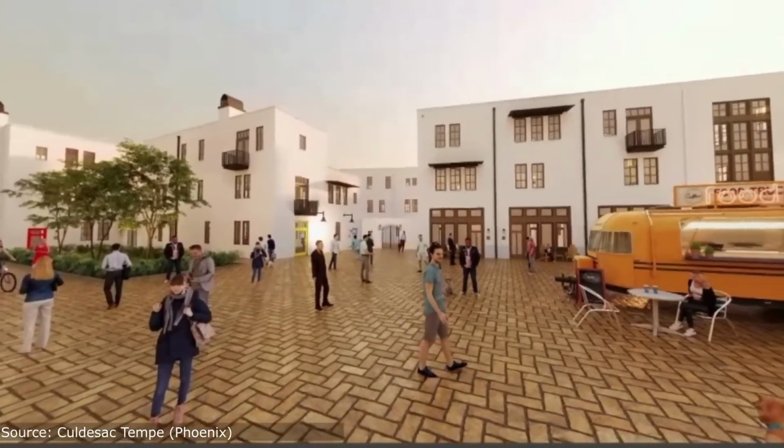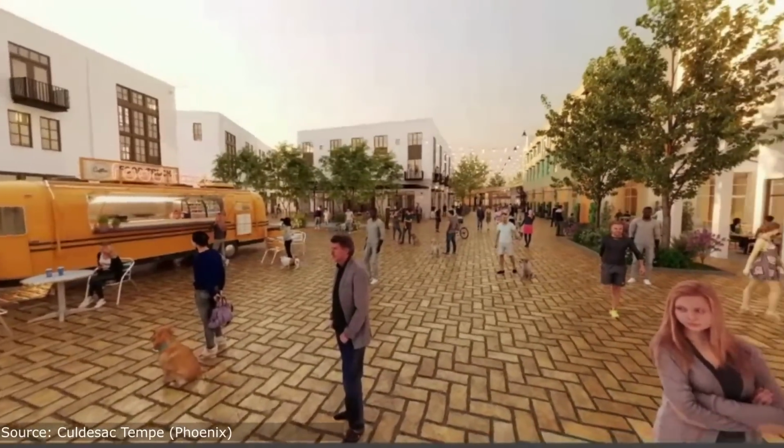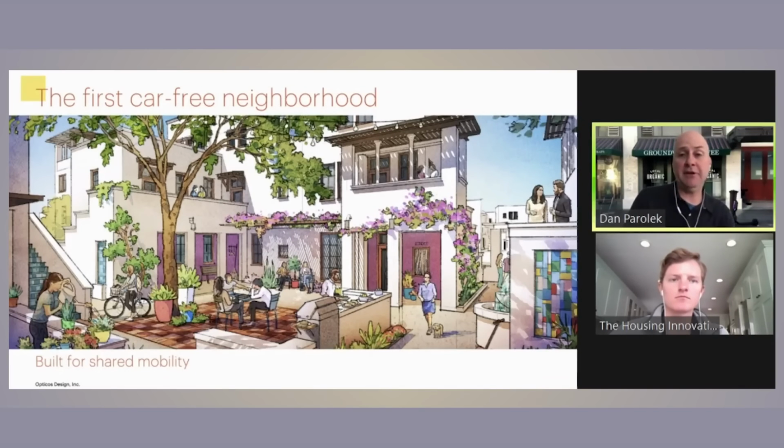So part of my point is, number one, cities need to tackle the parking conversation to enable missing middle as well, and that there is a pent-up demand for car-free and even car-light living that is not being delivered.